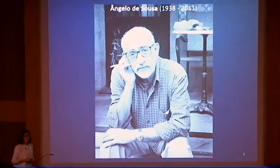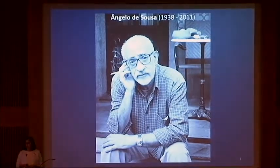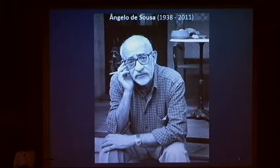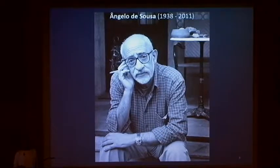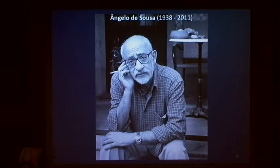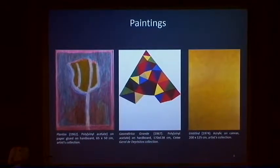So Ângelo de Sousa is one of the most important contemporary Portuguese artists. He's characterized by an experimentalism that enabled him to achieve exceptional originality. With his death, he left a broad legacy of paintings, sculptures, drawings, and also experimental film and photography. The collection is mainly gathered in the artist's house. So I brought you some examples of his works.